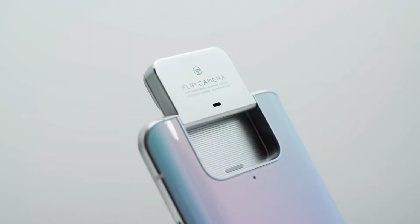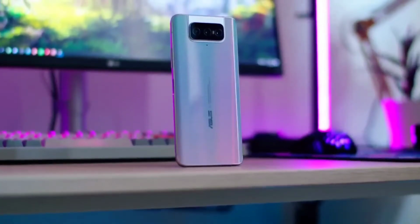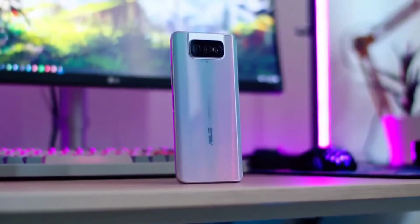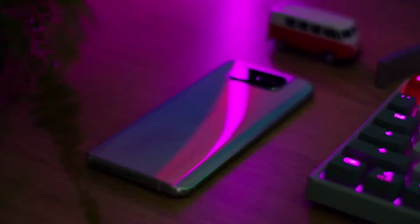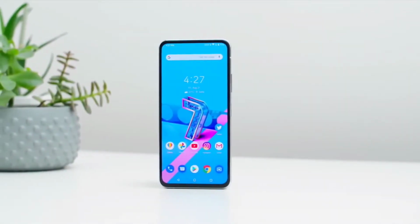It's something that we rarely see, but yeah, flip cameras are cool and I'm a big fan of them, as it is an absolutely genius way to get an uninterrupted display and an amazing front-facing camera. The only thing that I would like to see improved about it is a sleeker design. The idea overall is very ingenious.